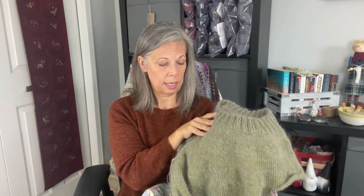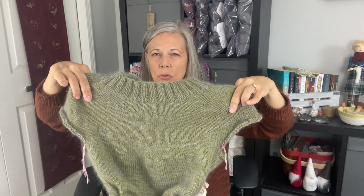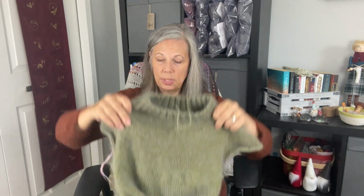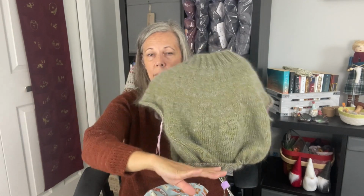So I cast this on earlier in the week, and then I was working on the neck, and then I'd say through the week I got down maybe to about here. Yeah, I think I probably got down to the point where I was ready to split for the sleeves. Can't remember. Anyway, I would say for the weekend, I did about from here down.